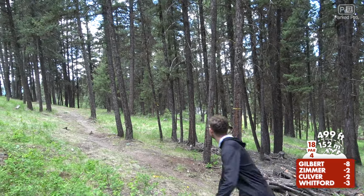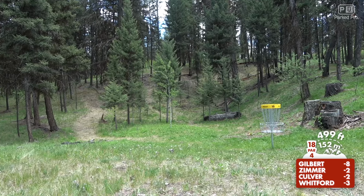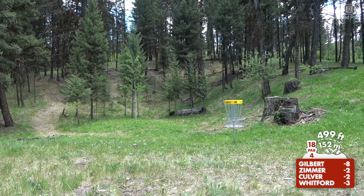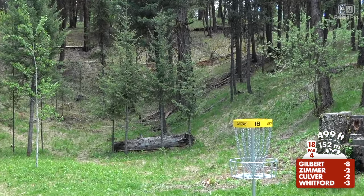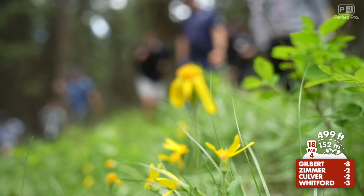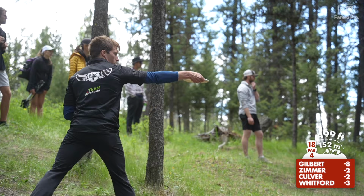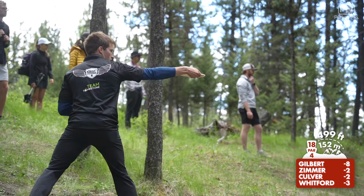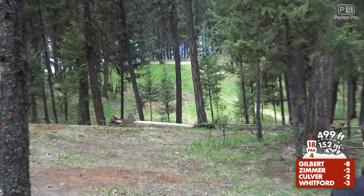Oh, Thomas finding a skinny gap, and he's going to try and make it all the way around the corner. So you can see the disc flip over there. He's about halfway down the hill. Maybe jump putt territory from there. Sketchy jump putt. This is almost the same place where Miguel rolled his ankle earlier. Yeah, playing on any sort of slope is always an additional challenge, and then you add sticks, roots, rocks, and bumps.